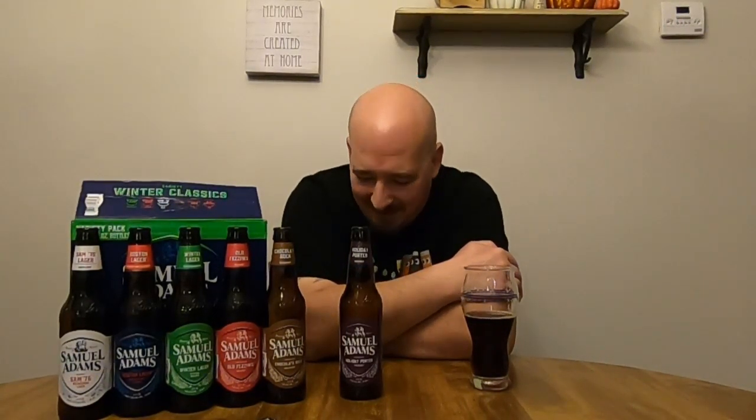If you want some dark, heavy beers besides the Sam 76, if you want some beers to drink during winter besides the Sam 76, this is your pack to go to. I mean, don't get me wrong, Sierra Nevada and some other breweries, Long Trail, they're all going to have some great, solid winter packs. But for me, the Sam Adams one is pretty much always a winner in winter.